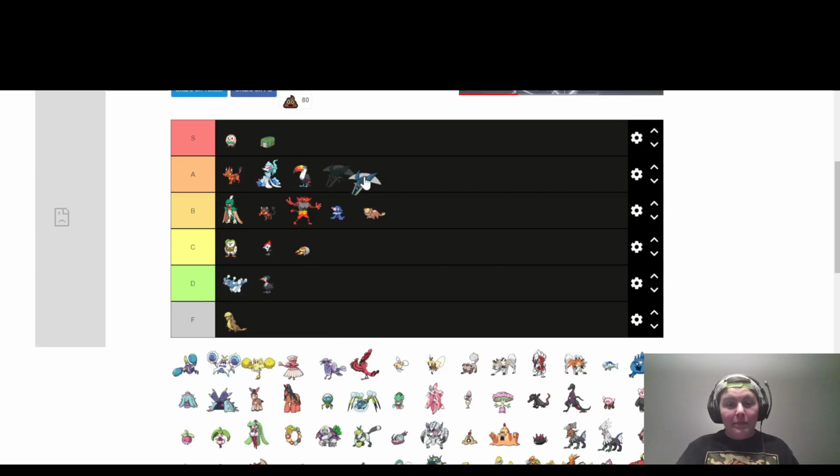Vikavolt is very cool. I'm going to put it up here. It's not better than Charjabug, but it is a very cool design. I wish it was better in battle because it looks so intimidating and I want to use it because it looks so cool. It's kind of meh in battle, which is a little bit sad, but the design is fantastic.